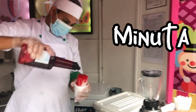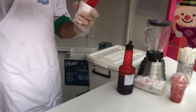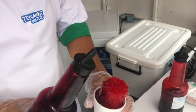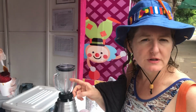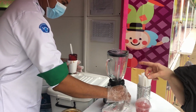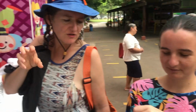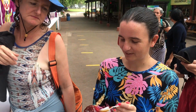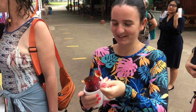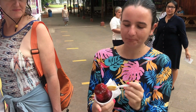And this is a minuta, and it's just shaved ice, and then they put the syrup on top. And they can put sweetened condensed milk on it too, sometimes, and they'll put some fruit on it too. So after he puts the fruit syrup on it, he's putting tamarindo miel, or tamarindo honey on top. You can put fruit on top of that. Oh, it's forbidden. Alright, let's see. Ooh, really sweet. I like it.